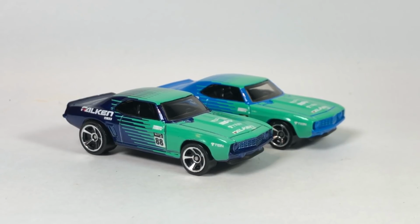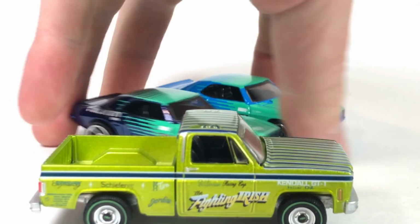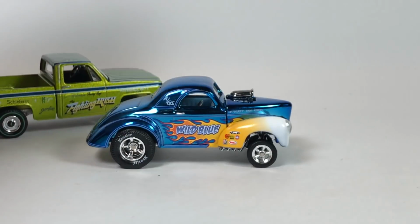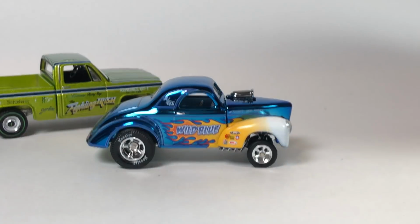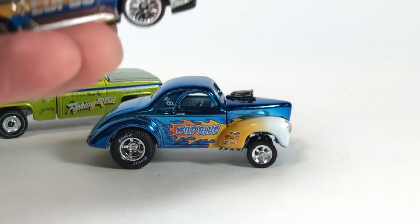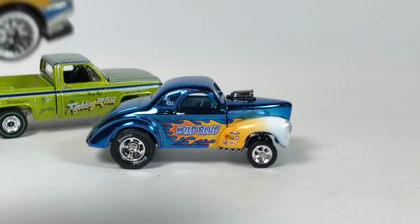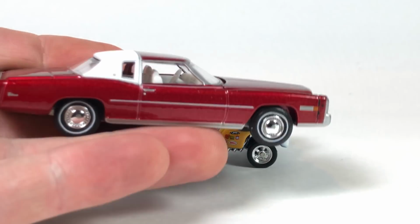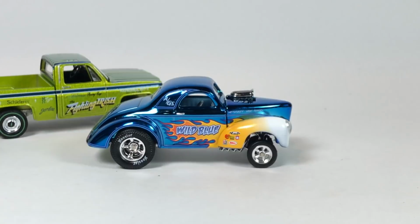I guess we pick favorites. We always do. I like, of course, this Fighting Irish truck is up there, along with, of course, the Wild Blue. Big fan of that. Love these Matchbox moving parts. I think they're quite awesome. Of course, that guy's cool too. And you know, the Zamac really kind of ticks my boxes. And then, of course, it's always fun to check another Ultra Red off the list. All right, so pretty good week.